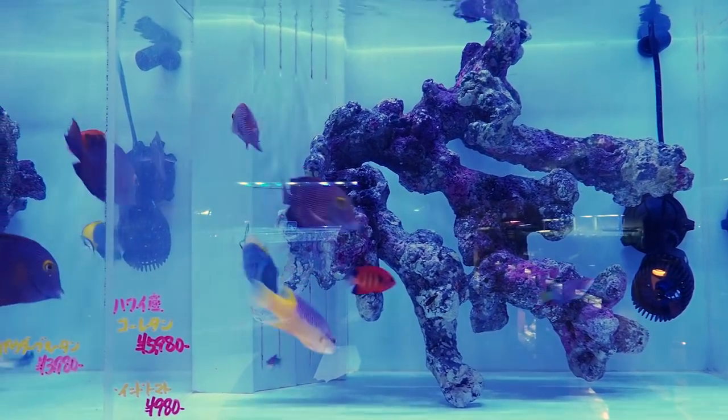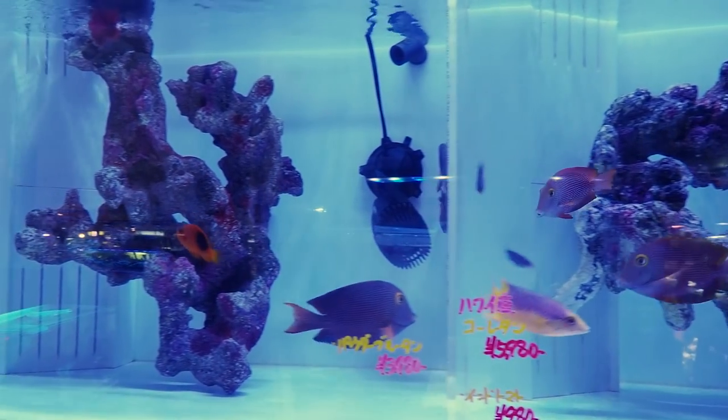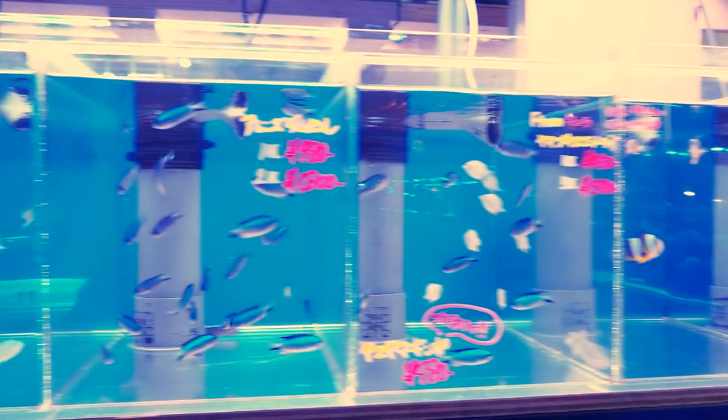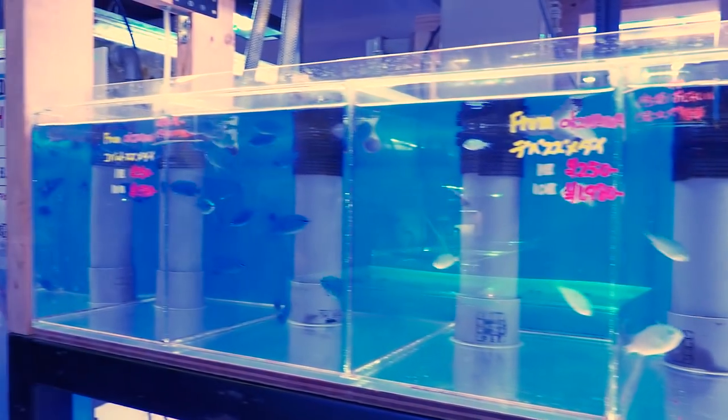Plenty of flow in the tanks as well, so that's probably what gets rid of all of the detritus in the tanks. But such an immaculate fish system, and everything just looks really happy, as you can see. I mean, if I was to ever have an aquarium, this is probably how clean I'd want it to be. And then you've got all your bread and butter, your damsels, and your chromas and everything over on the side here, as well as your blennies.